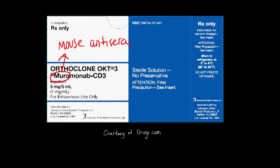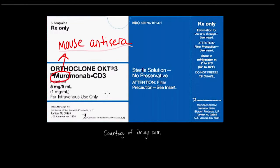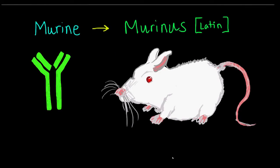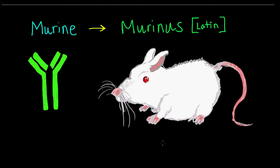It's the drug that treated transplant rejection, as we talked about before. Moraminab is actually derived from mouse antisera. Murine C regions of the antibody, murine being a word from the Latin murinus or mouse, these C regions or constant regions diminish efficacy of the drug and also increase the likelihood of complications.